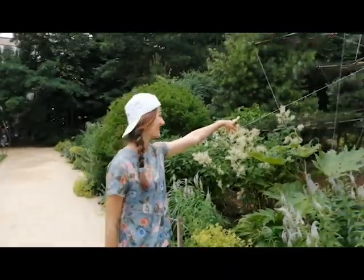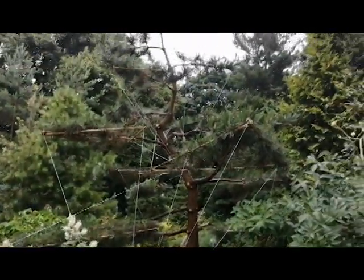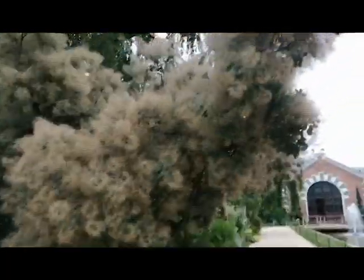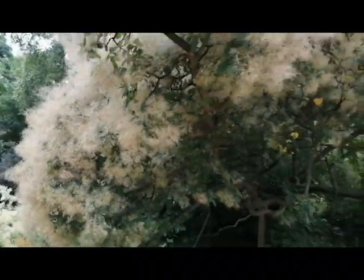Look at this tree. And this tree is quite interesting also. Look. Wow. It's so gentle.